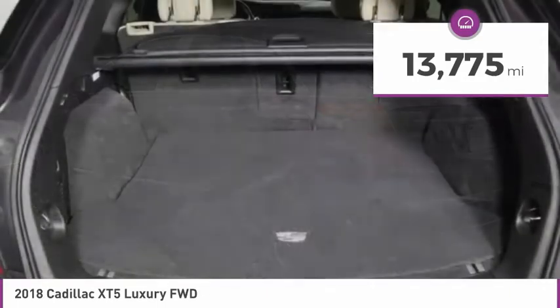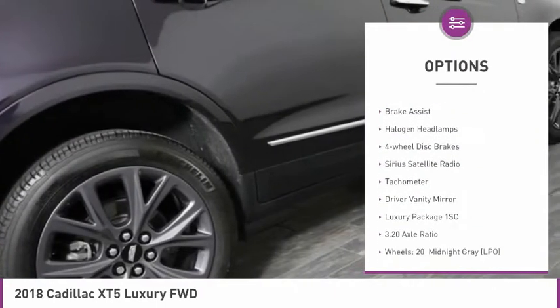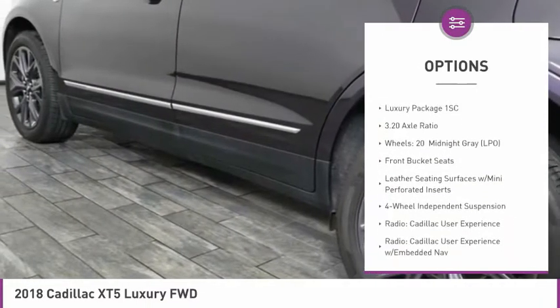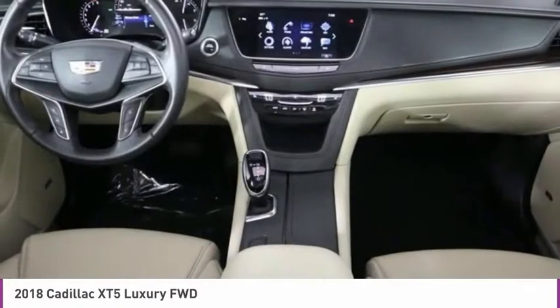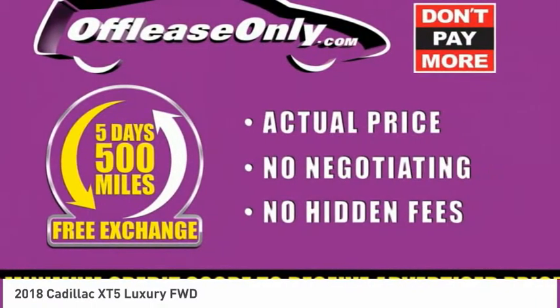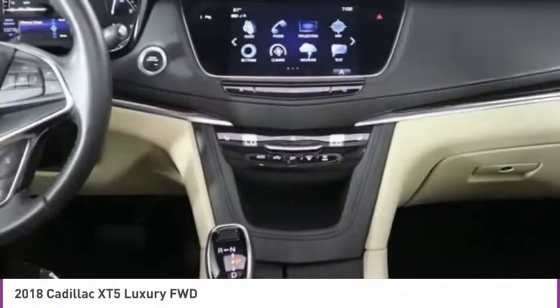Here are some of this vehicle's great options: electronic stability control, alloy wheels, power lift gate, four-wheel independent suspension, brake assist, halogen headlamps, four-wheel disc brakes, Sirius satellite radio, tachometer, driver vanity mirror. Take this vehicle for a spin and see why so many shoppers are now proud owners.